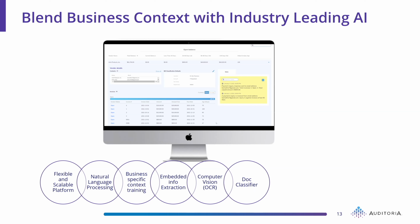That document classification piece, the understanding that an invoice has certain characteristics. It probably says invoice on it. It has an invoice date. It has an invoice due date. It has an invoice number. The system is going through and making a determination that this is a picture of your cat, and this is an actual invoice that you need to process.